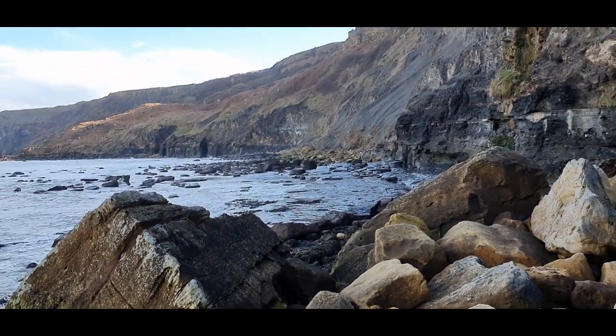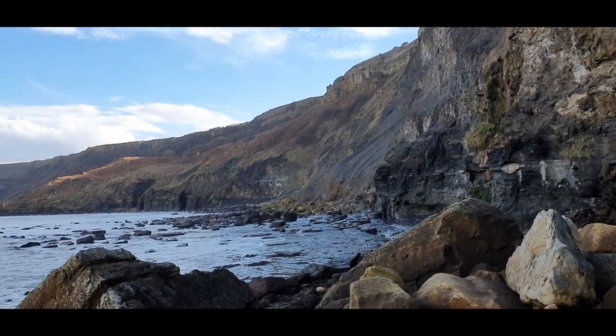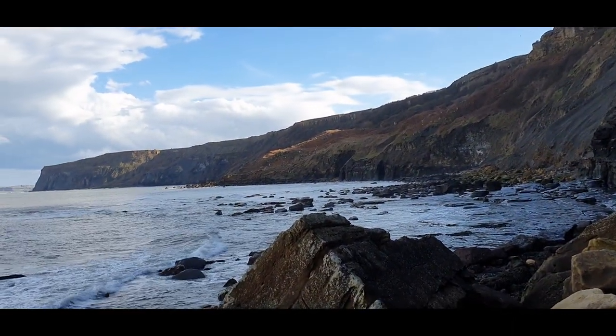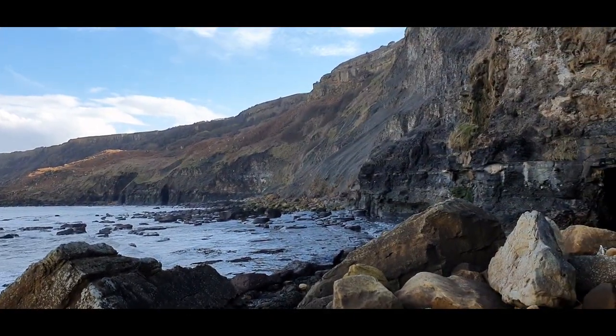Right, I'm at the last bay on this particular fossil trip before I turn around and come home. It's quite a walk from Runswick Bay. So if you're looking, oh, this is Goldsborough.